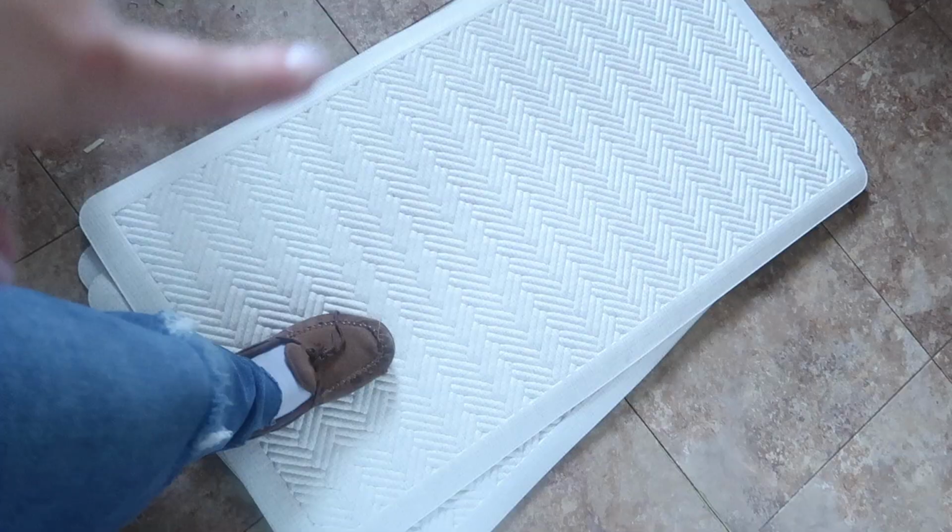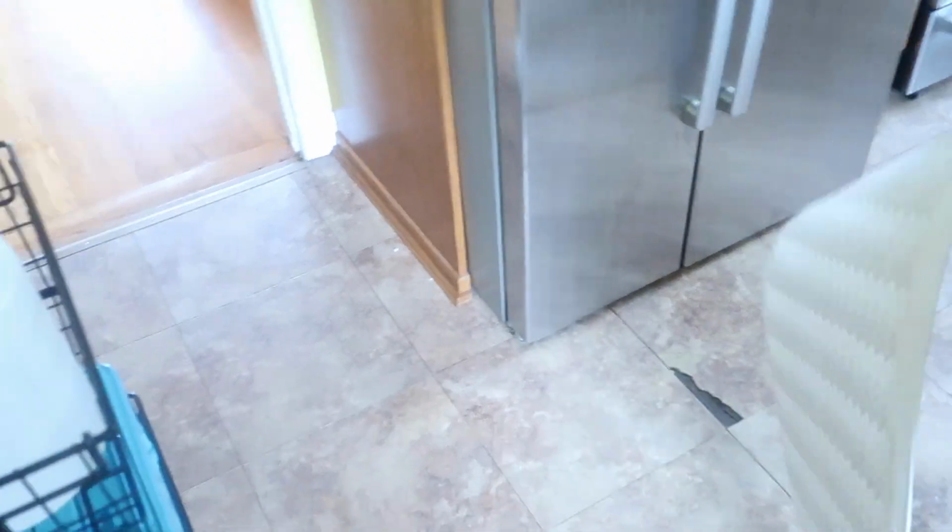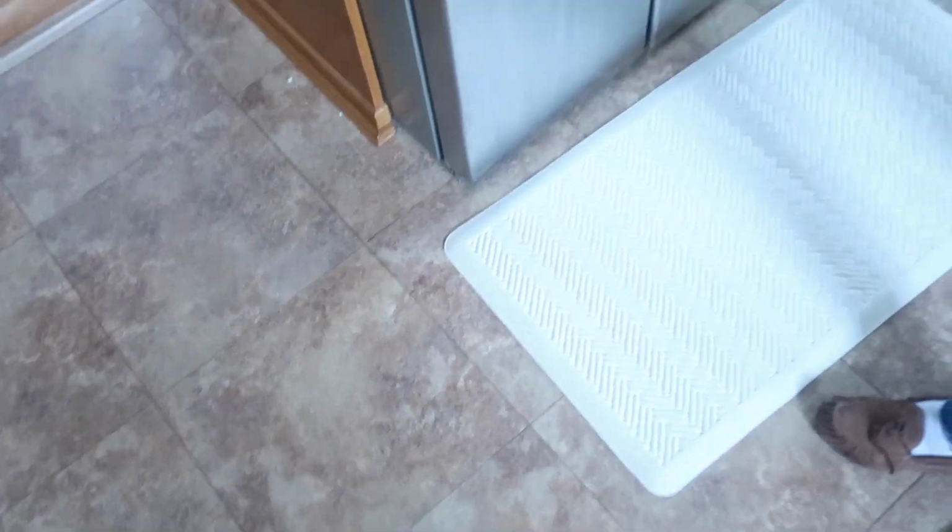Cushions, and we bought three of them from Home Depot. Bought these for like $15. I'm gonna put one in front of the fridge area right here, in front of the stove, and in front of this area of the sink. Perfect.